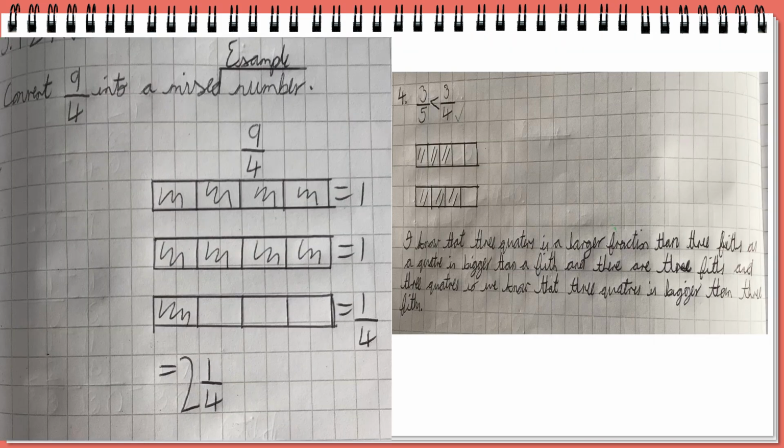Further applications of the bar model. So again, converting 9/4 into a mixed number. So considering what does 9/4 actually mean? How many quarters make up a whole? So if we're going to then convert that into a mixed number, using that bar model to really develop firstly conceptual understanding and then developing fluency. And on the right hand side, you can see those things coming together.